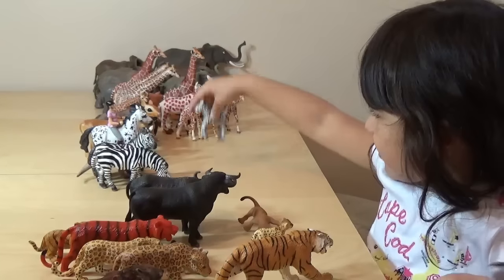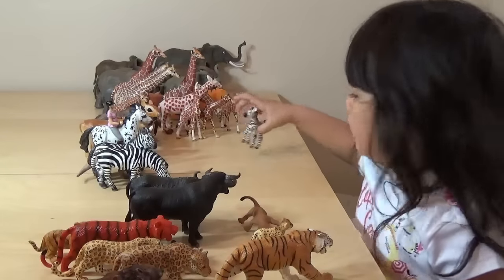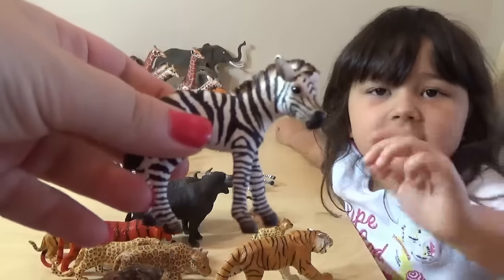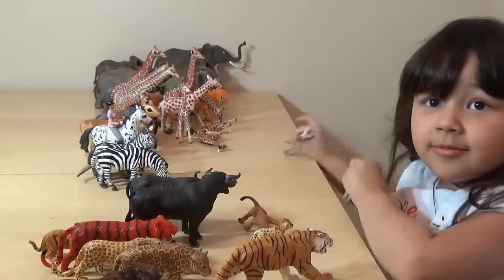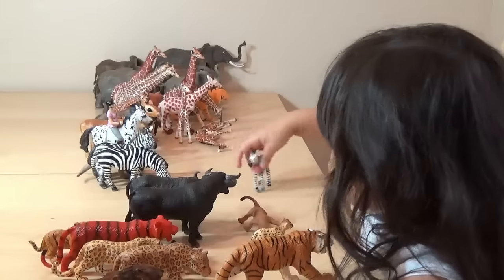We have also a lot of zebras. That's a zebra. Oh look, they're gonna have a race. Are you ready to go? Yay! Who won? This one. And now it's still winning.